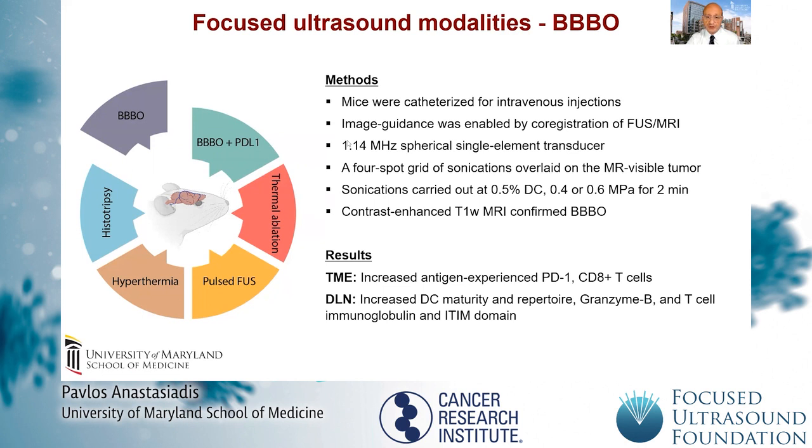A 4-spot grid of sonications was overlaid on the MR visible tumor, and sonications were carried out at 0.5% duty cycle for 2 minutes at 0.4 and 0.6 megapascal. Contrast-enhanced T1-weighted MR imaging was repeated to confirm blood-brain barrier opening.